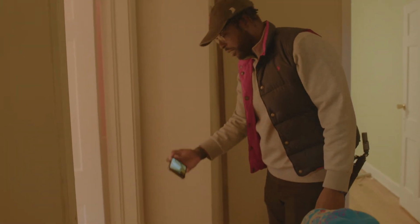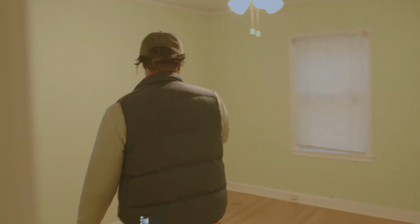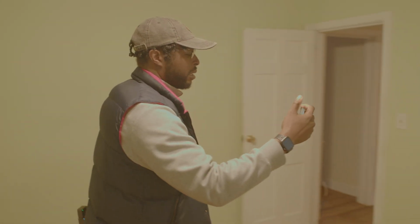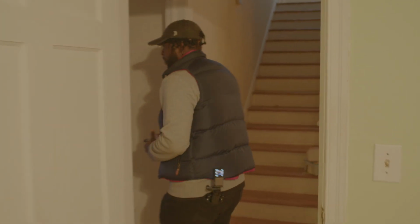I'm going to catch all the things that you possibly didn't catch. When you go into the room, it's very simple. When you walk in, you just do a sweep like that. And that's it. You don't need to scan. You're not scanning, right? You're simply just going through, watching it, right? So that's pretty much it.